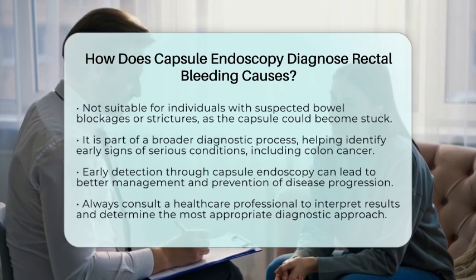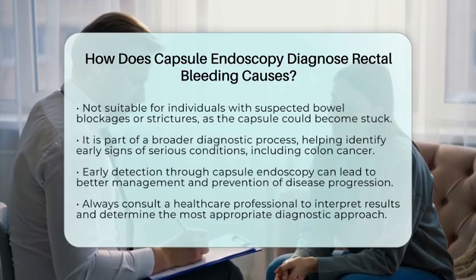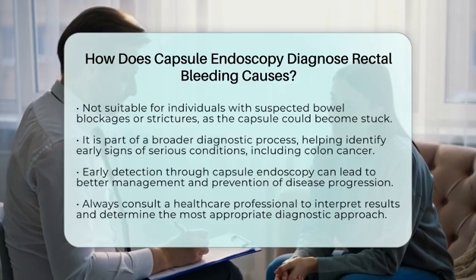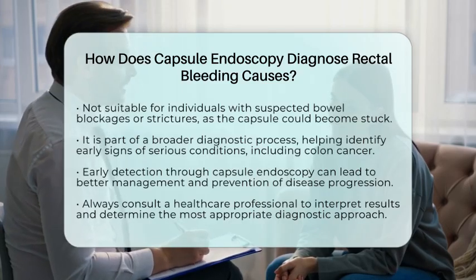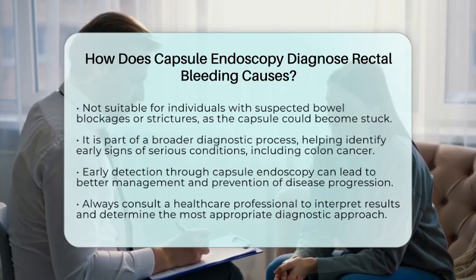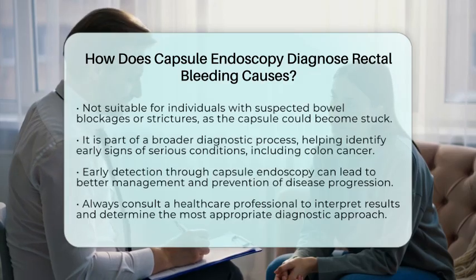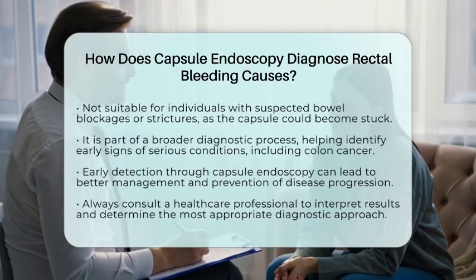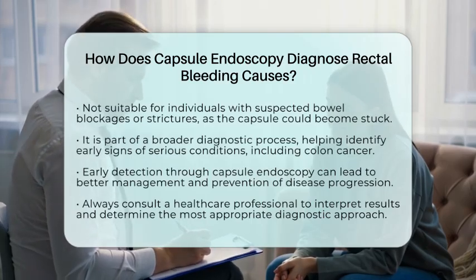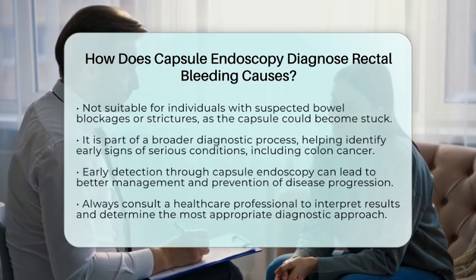In summary, capsule endoscopy diagnoses rectal bleeding causes by offering a detailed, non-invasive look inside the small intestine and lower gastrointestinal tract. It helps find bleeding sources that other tests might miss, providing crucial clues about your colon health and potential early signs of cancer. Always consult your healthcare provider to determine the best approach for your specific situation and to interpret the results properly.